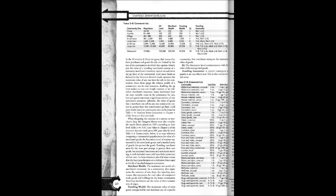Commodity, furniture, plain. Unit size 20 pounds. Unit cost 1 gold piece to 5 gold pieces. Commodity, furniture, fine. Unit size 20 pounds. Unit cost 2 gold pieces to 15 gold pieces. Commodity, furniture, exotic. Unit size 20 pounds. Unit cost 15 gold pieces to 25 plus gold pieces.